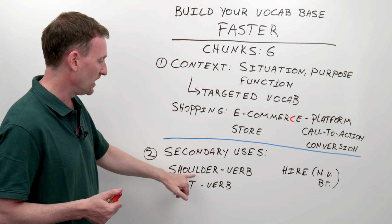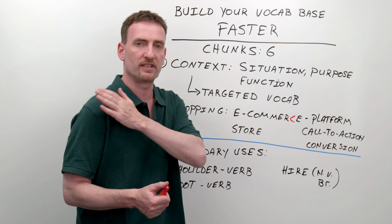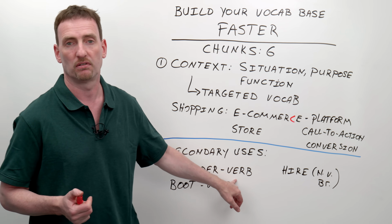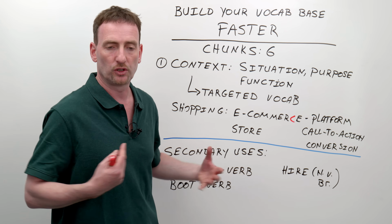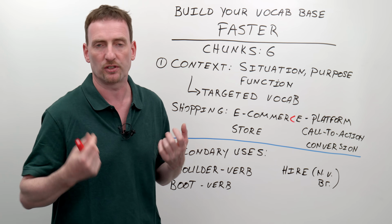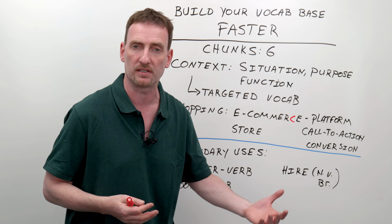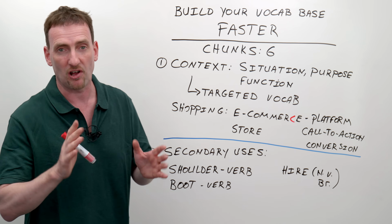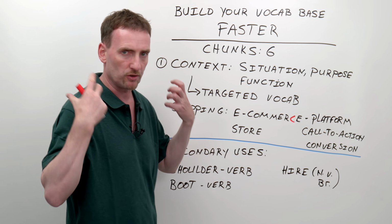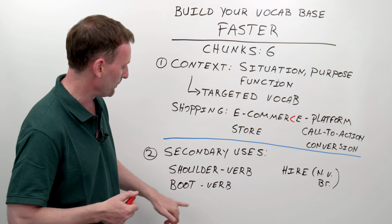For example, the word shoulder. Everybody knows this is a shoulder, the noun, but there is also a verb form of this word. To shoulder something means to carry. It doesn't have to be something physical. You can shoulder the responsibility. And building collocations, but I'm going to talk about that separately. So to carry something or to have some sort of burden on you.